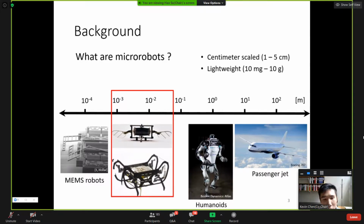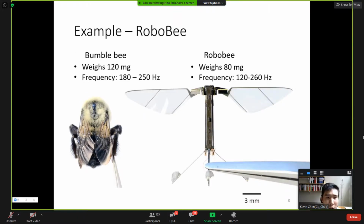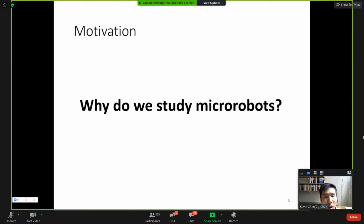Very quickly, I want to give an example of microrobots. While I was doing my PhD at Harvard, I worked on a microrobot called the RoboBee. Now, this robot weighs 80 milligrams, and its flapping frequency ranges from 120 to 260 hertz, very comparable to a real bee in nature.